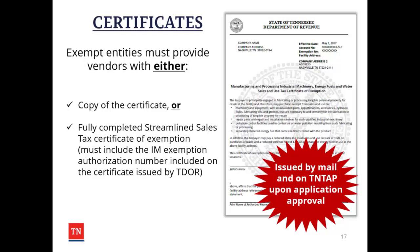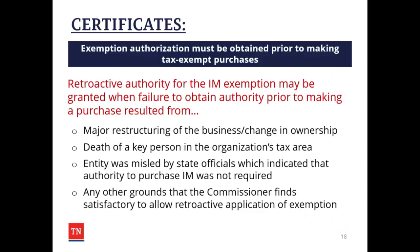Once the exemption is issued, a certificate is available for the exempt entity. The exempt entity must provide the vendor with either a copy of the certificate or a fully completed streamlined sales tax certificate of exemption, which will include the industrial machinery exemption authorization number included on the certificate issued by the Department of Revenue. These certificates are issued by mail and on the TN-TAP system upon application approval. The exemption authorization must be obtained prior to making tax-exempt purchases.